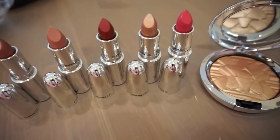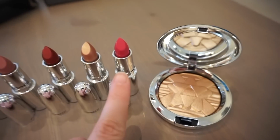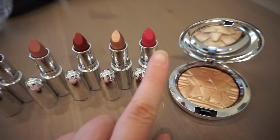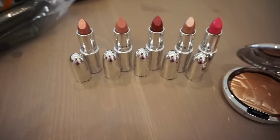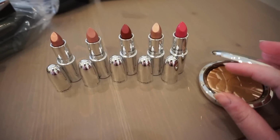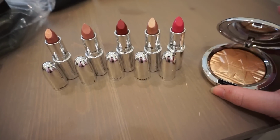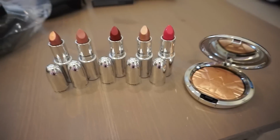I'm not going to swatch them for now because I might want to take some pictures while they look perfect. This was the one that was sold out on MAC's website, but Macy's still had it, and I believe they still do, and I think you could get them at Nordstrom as well. I think that was a shade that Ulta did not carry, so you kind of have to look around, but I can't wait to dive into these. I just want to keep them looking gorgeous a little while longer, and that's my little Macy's haul.